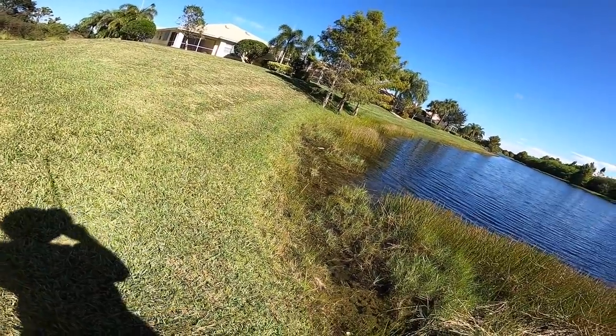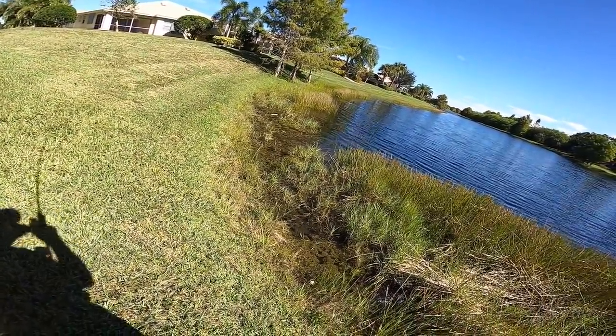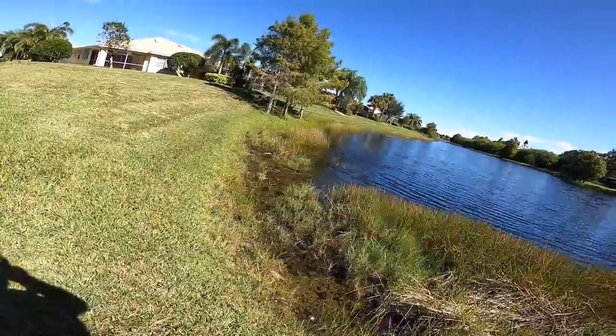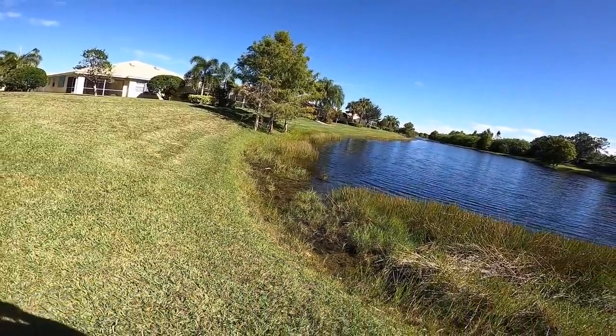Ooh, there we go. There's a fish. That's a fish, baby. There we go. Come on, get in there. Get in there on the clutch, baby. He's got me in the grass. Oh, in the thick grass. We're bringing the grass with us, baby.